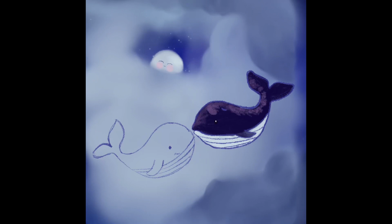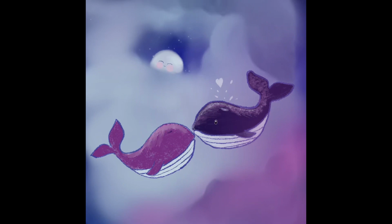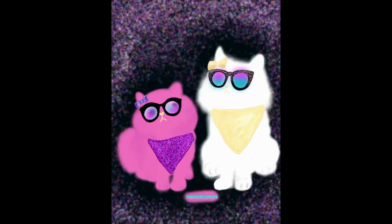So I definitely want to do something like this more in the future, because I think creating animals in an environment that they're not known for, like, you don't think about whales being in the clouds, so I just really loved creating this, because I thought, wow, what can I do next? What can I create? What animals can I create in an environment that they're not known for being in? So I really love this.